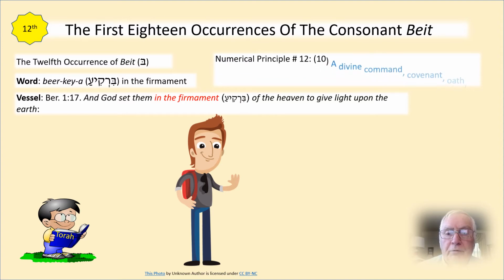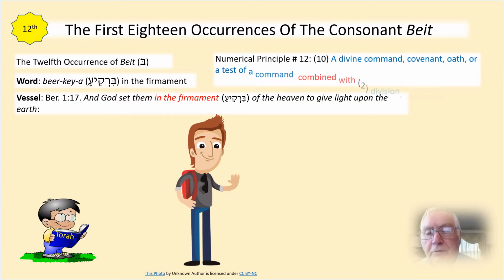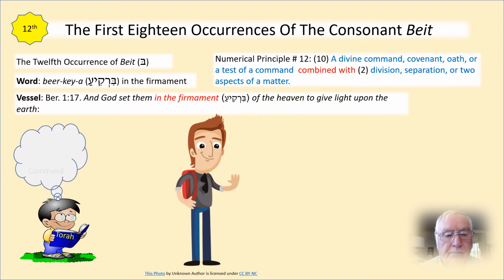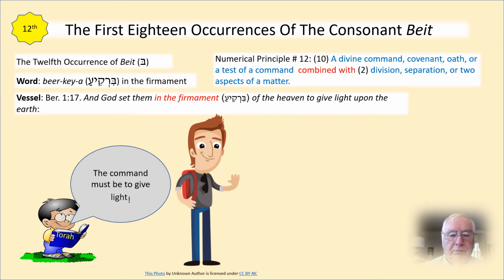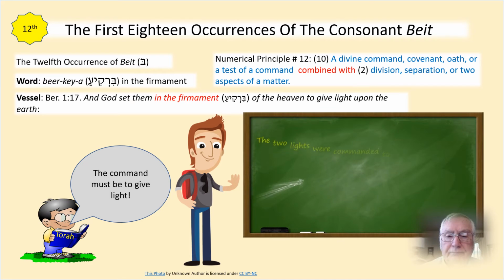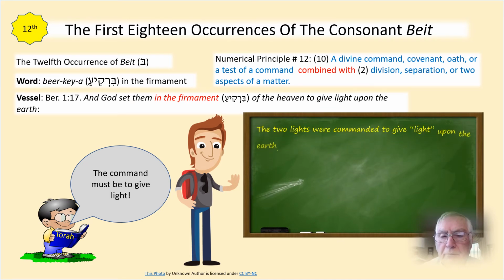Numerical principle number 12 involves principle 10, a divine command, covenant, oath, or test of a command, combined with principle 2, division, separation, or 2 aspects of a matter. Command, 2 aspects. The command must be to give light. The two lights were commanded to give light upon the earth.